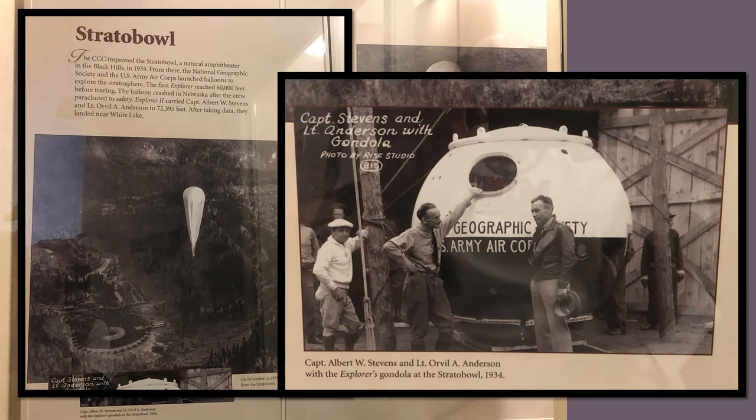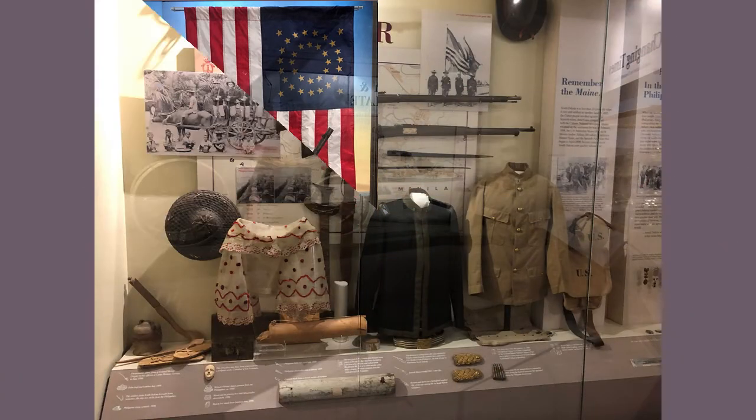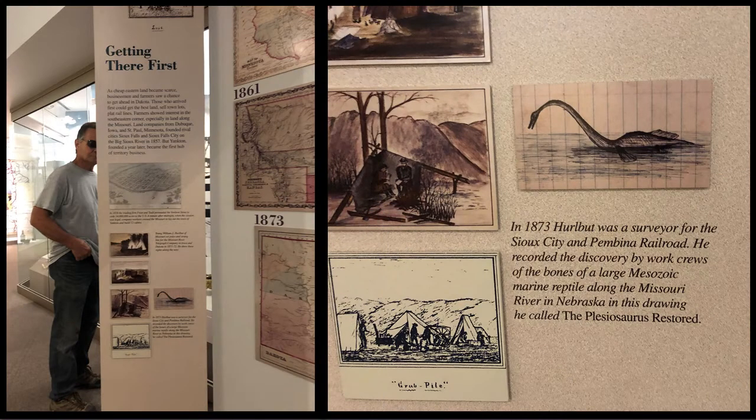You could spend hours in this place, and we spent a few hours, but I only have a few minutes for you to see some of the exciting things that we saw that day. There was a lot of military memorabilia, and I found this one interesting just because we teach and talk about dinosaurs. In 1873, Hurlbut was a surveyor for the Sioux City and Pembina Railroad. He recorded the discovery by work crews of the bones of a large marine reptile along the Missouri River in Nebraska. In this drawing, he called the plesiosaurus restored.